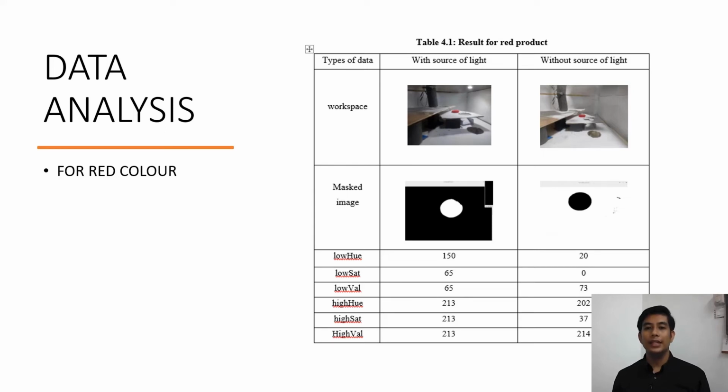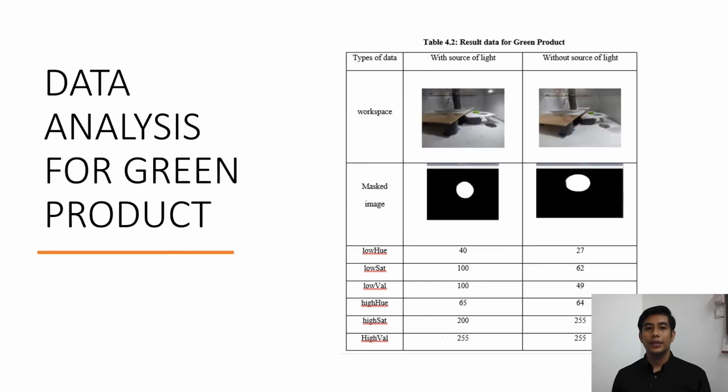As we can see, with the source of light and without the source of light, it gives different data. Next is my data analysis for the green product. As we can see, with and without the source of light, the data might be different, but the masked image output will give the same image.